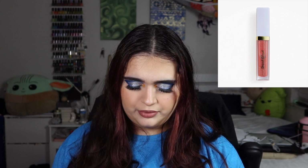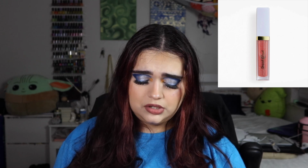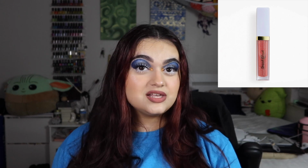Never heard of the brand Sweet Street, but it seems like it's probably an indie brand of some sort. It looks super sparkly and it's cute. I don't need more gloss, but I wouldn't mind. If it's a good gloss, I don't mind. I love a good gloss because there's so many bad ones. I hate sticky gloss and there's so much sticky gloss out in the world. So hopefully this isn't that, but it does look very pretty.